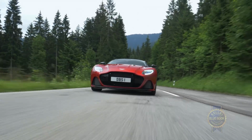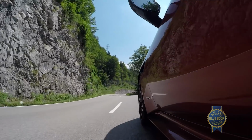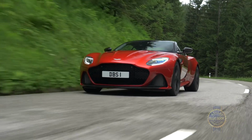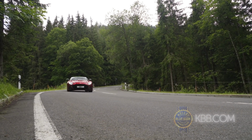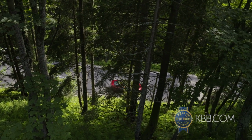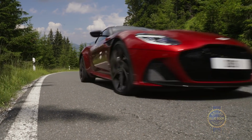The car's nannies aren't completely shut off, but beware, the DBS turns into an absolute highway inhaler. While the front end feels solid and firmly planted, the car's rear, in quick acceleration situations, can squirt away from the driver. As of this video's making, minor calibrations are still being made to refine rear stability before production cars start delivery.